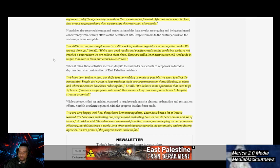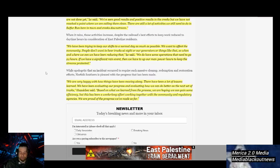We do have some operations that need to go 24 hours. If we have a significant rain event, then we have to have our manpower hours to keep the streams protected. You ain't worried about keeping the streams protected. They're already polluted.